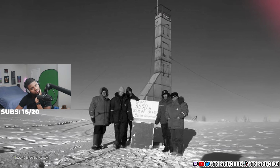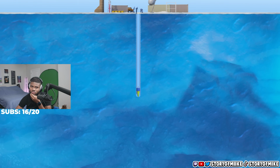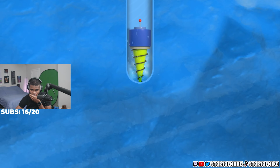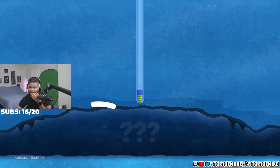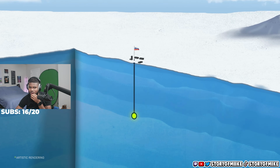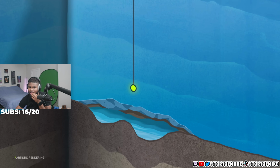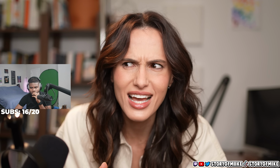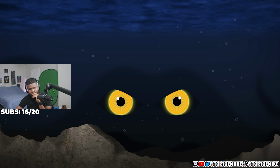In 1970, a group of Soviet scientists started drilling right here. For 28 years, they kept going and going until, after nearly 4,000 meters, they suddenly stopped because they had found something unimaginable: liquid water. A secret lake down below all this ice that had been completely sealed off from the rest of the world for 15 million years. Wait, is there something alive in there? Creatures that have been evolving separately from the rest of the planet for 15 million years?